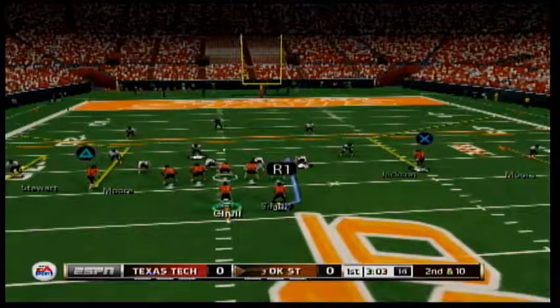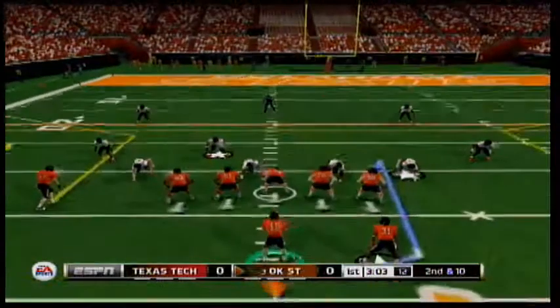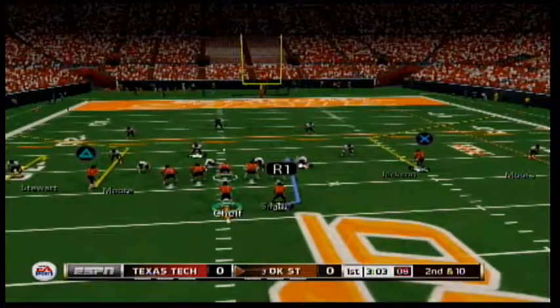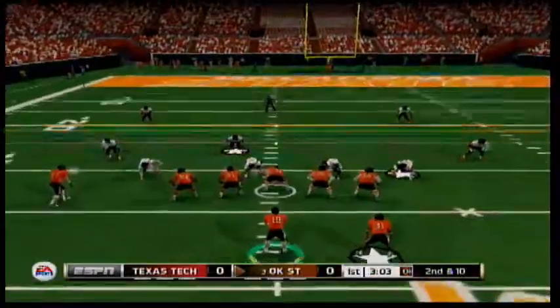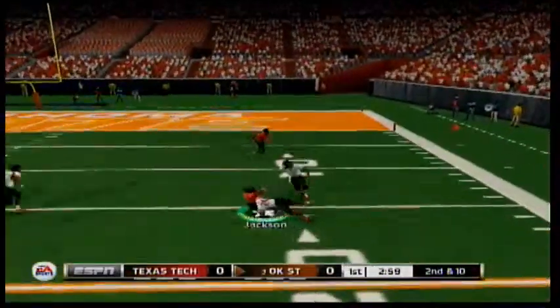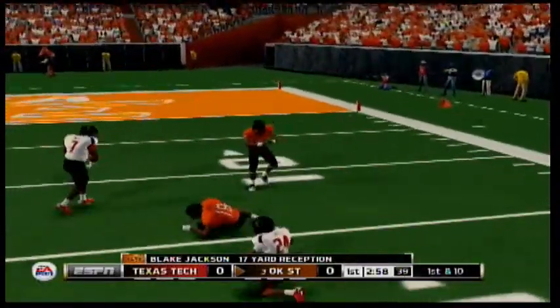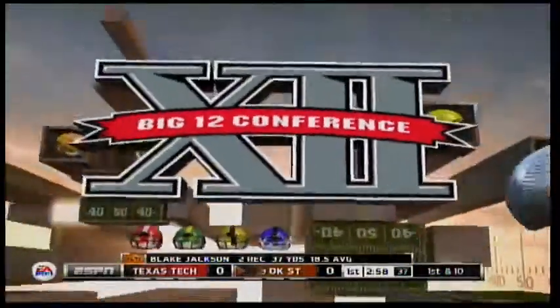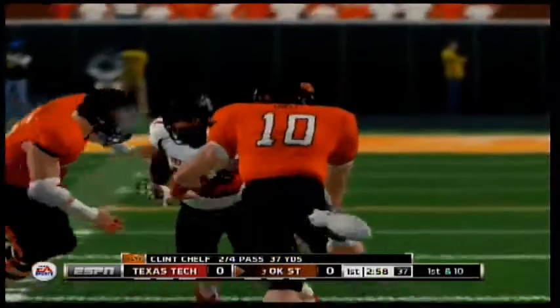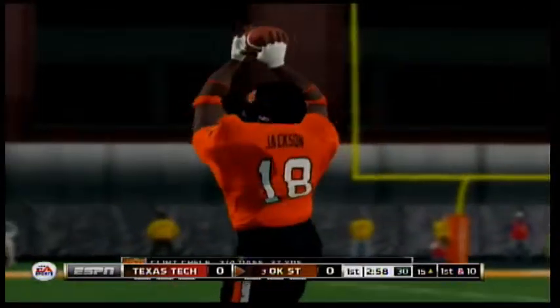Here we go. Green 19. Green. Check, check. Tiger. Tiger. And he's taken down at the 15-yard line. Nice looking play that time. Well, the defense was blitzing here, and again, great recognition by the quarterback to find the hot receiver.